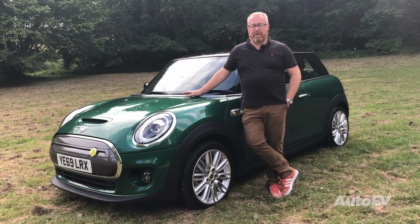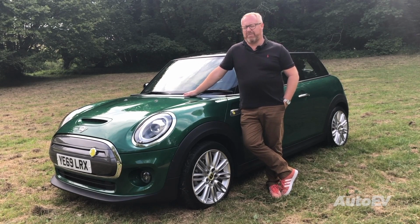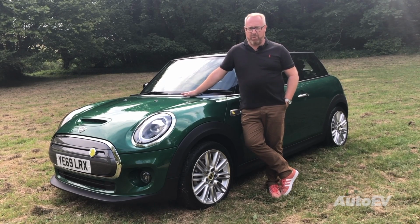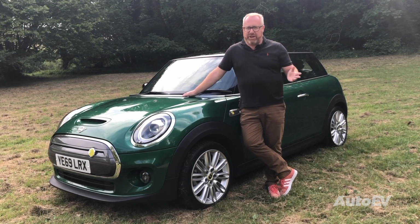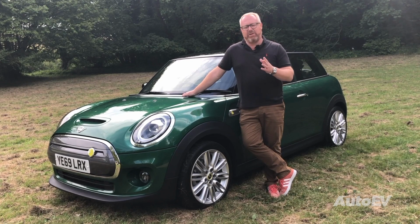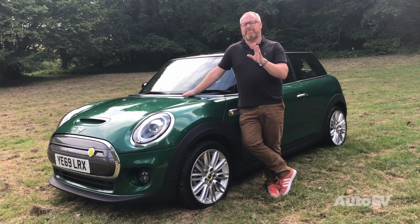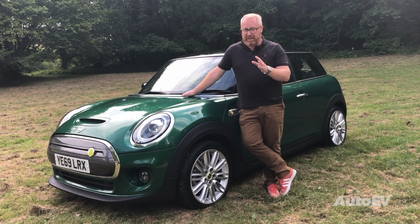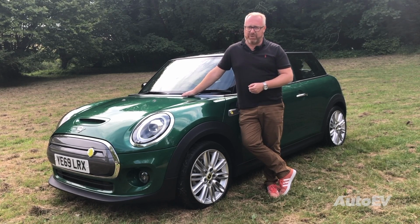Right. So, as my time with the Mini Electric comes to a close, what can we deduce from this? Well, one thing I will say is the positives far outweigh the negatives of the car. Limited range aside, this is a brilliant little car. It really is. I think when you get to the level 3 trim at £30,000, it's tantalisingly close to some very good cars. But the level 1 car at £25,000 gives such an experience for the money.